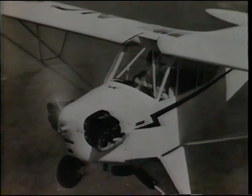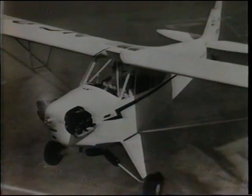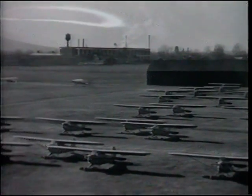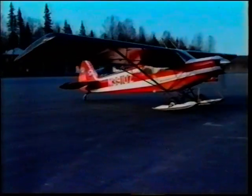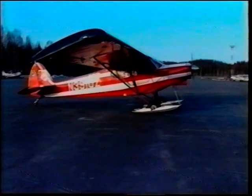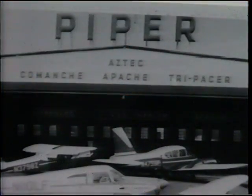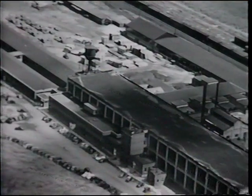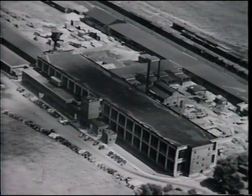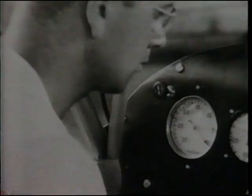Relative to the subject of this show, however, the J3 provided the basic configuration, the classic Cub look, which over time has evolved from that first low-power J3 to the final version, the 150 horsepower PA-18 Super Cub, or the PA-18A Super Cub, as it is known in its agricultural version. The famous Piper Works at Lock Haven, Pennsylvania, turned out the first flapless 90 horsepower version of the Super Cub in 1951.